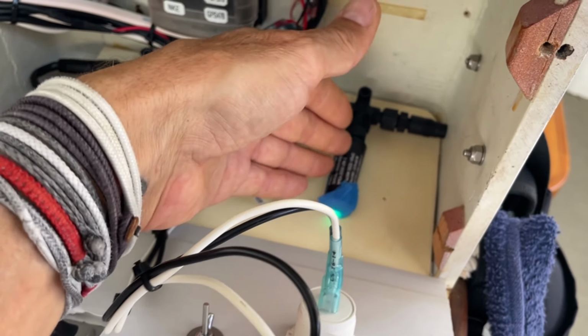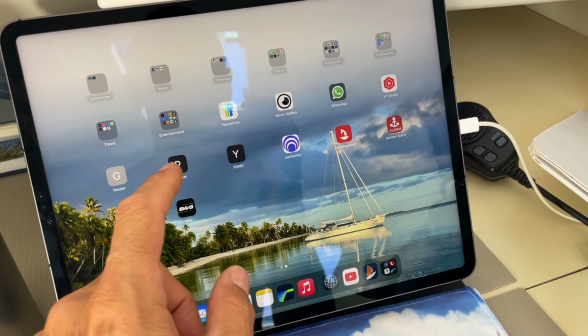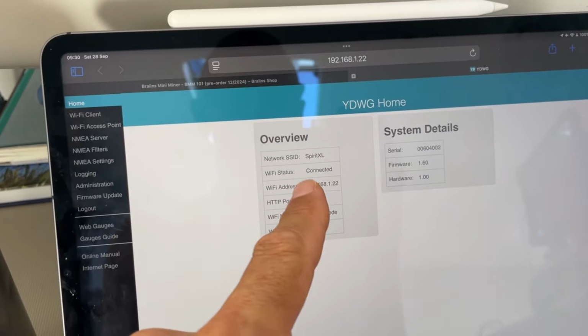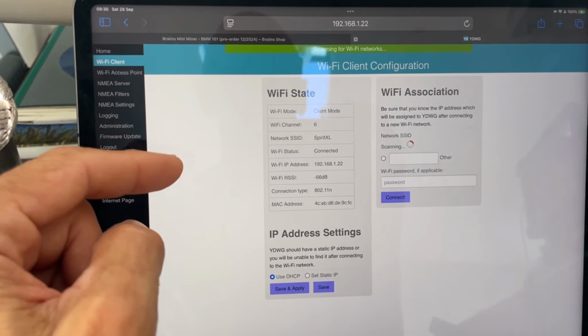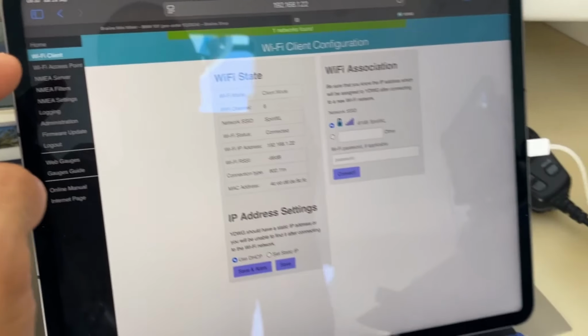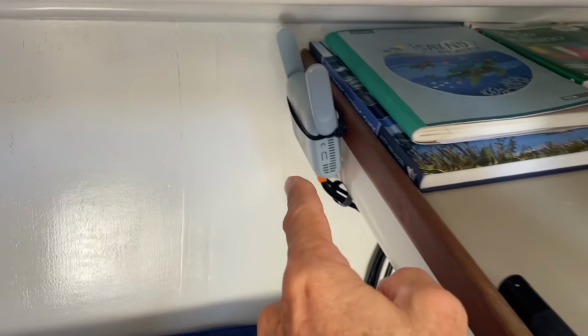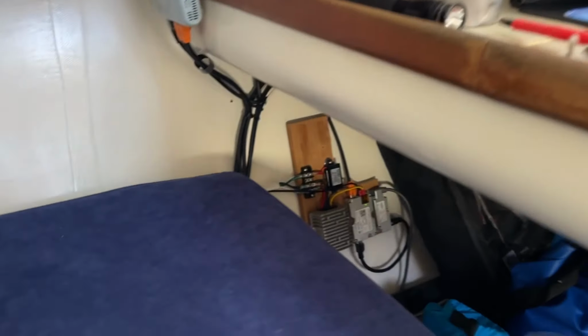But you plug that in, you log into it. So I'll come up here to the iPad and I'll log into it. This is it here. So you can see we're logged in. Here's our connection. So we connect that. That then is connected to our little router. That's our onboard router. And then that router comes down here, and that's the power supply.